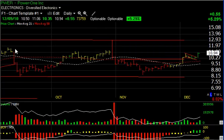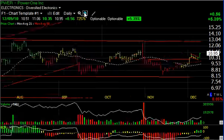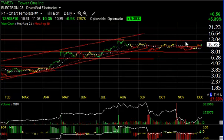Power One, PWER, popped out of a 4-day flag today. Volume picked up to 7.25 million shares, up 5.4% or 56 cents. Looks to me like the trading target up around 12.90 may be doable short term. If that perchance is taken out, this stock could make a substantial move into the mid-teens, and that's what we'll be looking for.